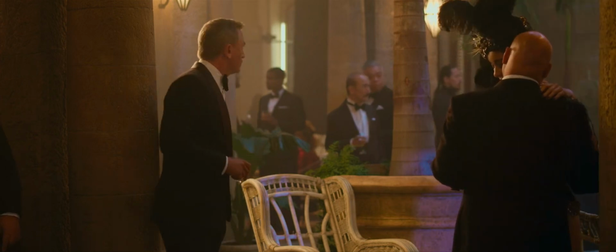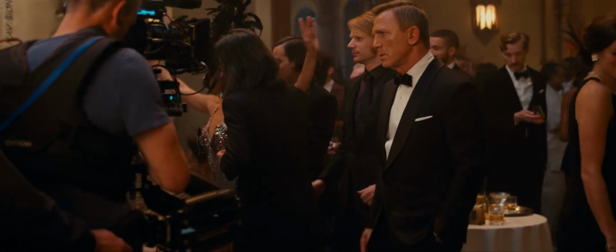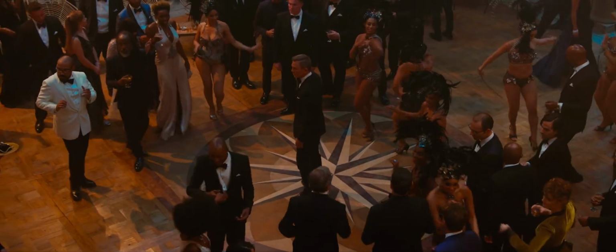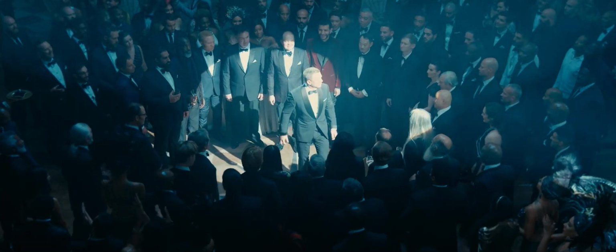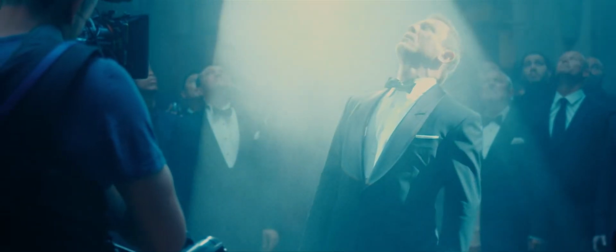The tux is probably the most iconic of the James Bond wardrobe looks. Tom Ford has a handful of shapes, and we wanted to devise something that was specific to Daniel. So we took the best parts of some things that existed with a new version of a suit that they're currently developing. It was an amalgamation of those things.